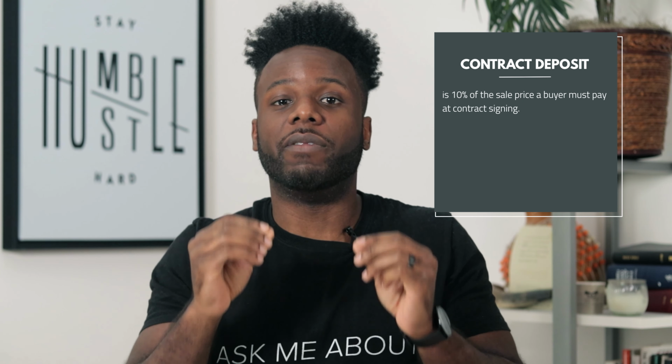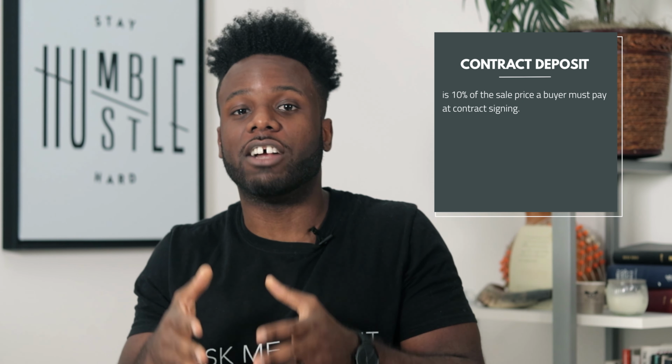That's all great on the bank side, but when it comes to the real estate side, especially in New York City, we have what is called a contract deposit, which is 10% of the sale price a buyer must pay at contract signing. This is not the same as an earnest money deposit that we see in other markets. This is not done in New York City real estate.